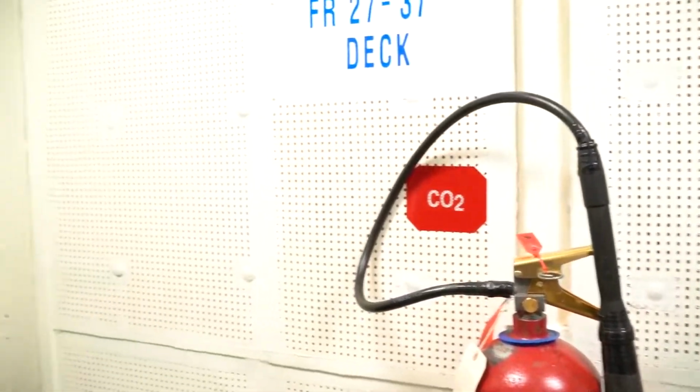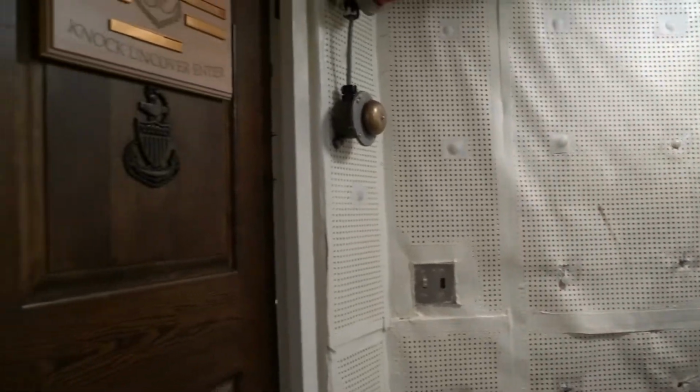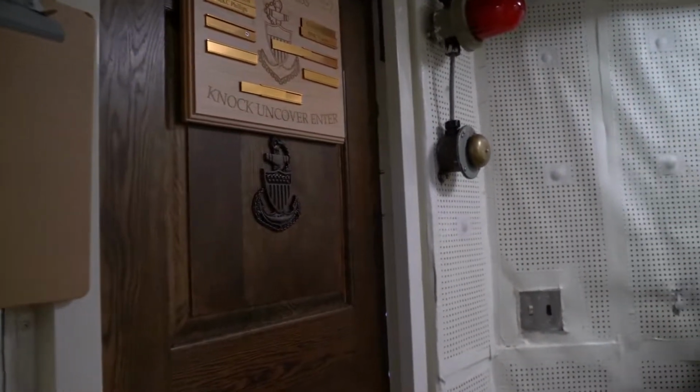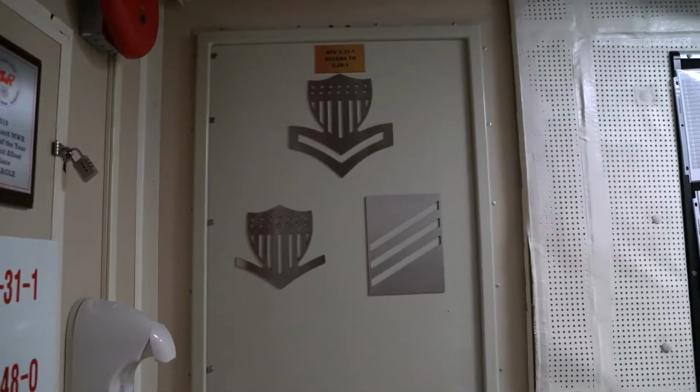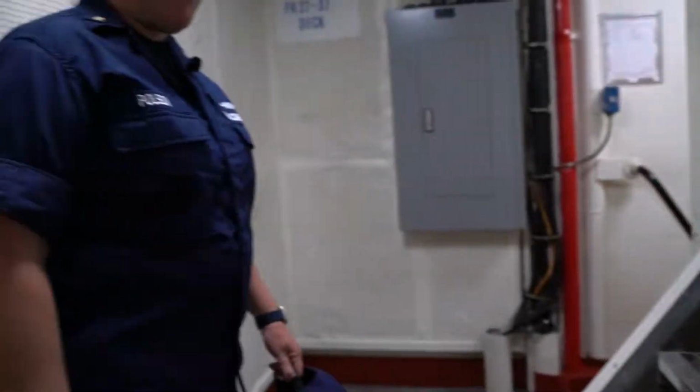Alright, we'll come through this direction. So you notice we're knocking on the door. That's just to make sure nobody's on the other side that we're not going to take out by hurting them. A couple areas here. We have our cruise lounge and our chief's mess. An opportunity for the chiefs to get together kind of as the heart of the ship. That's one of our strong leadership areas. And then a relaxation area for the crew as well in their lounge. A chance to get away and decompress after a long day of training.